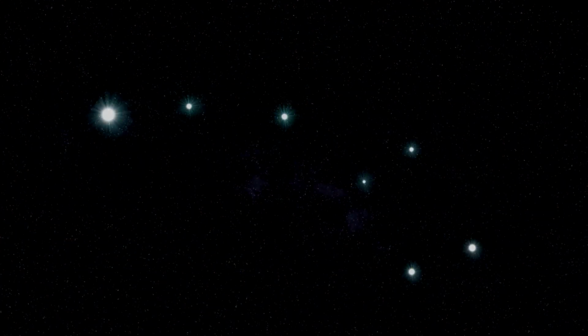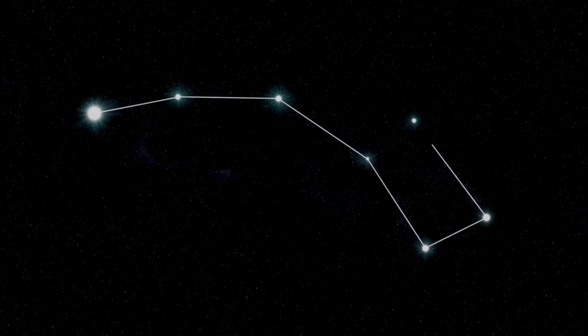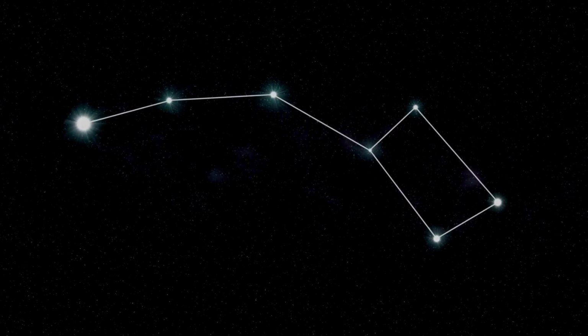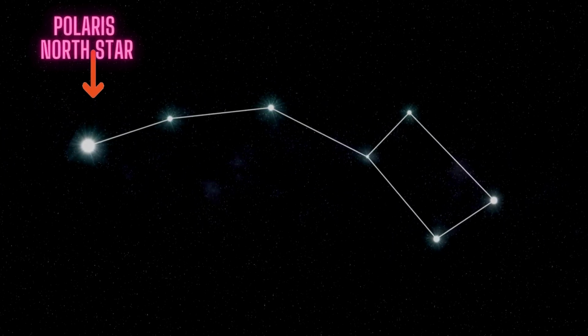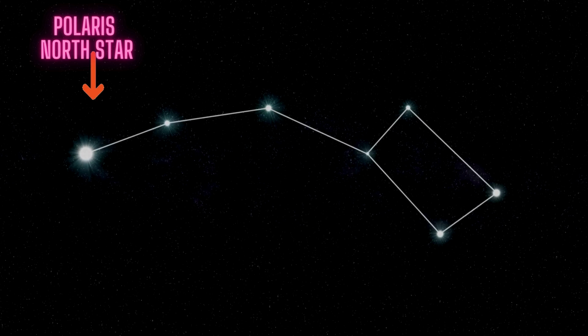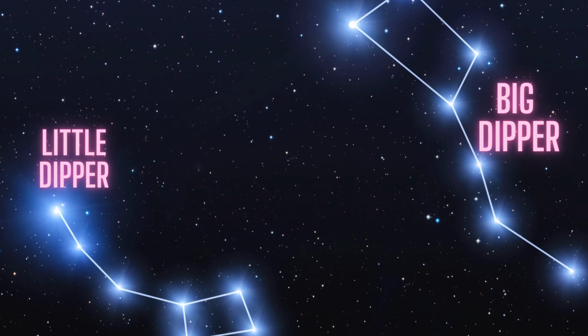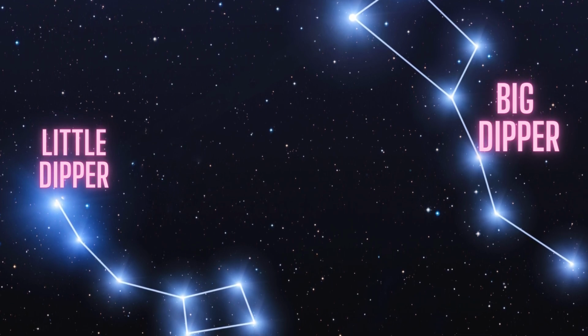The North Star, or Polaris, serves as a reliable reference point in the northern hemisphere. Located in the Ursa Minor constellation, commonly known as the Little Dipper. It's called the Little Dipper because the 7 stars resemble a small water dipper. The tip of the Little Dipper's handle points to the North Star, and locating the Little Dipper allows you to easily spot the North Star. But, be cautious to distinguish between the Little Dipper and its mirror image constellation, the Big Dipper.